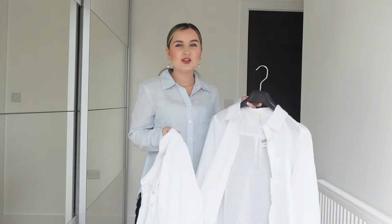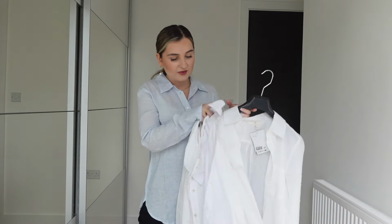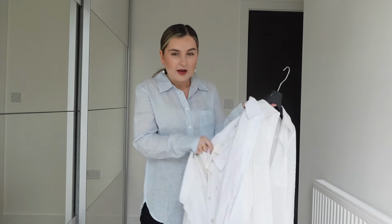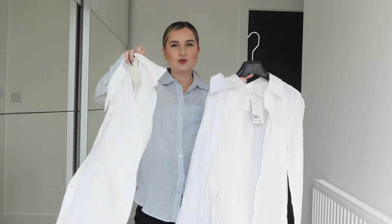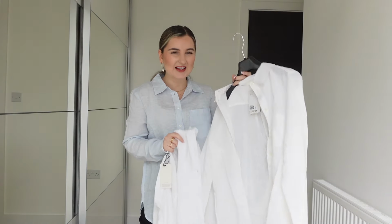I have no idea to what extent this is going to pick up on the camera, but this is the one from H&M. This is the one from M&S. And this one is the one from Mango. And I don't know if it's picking up on the camera, but this one has the yellow tint.